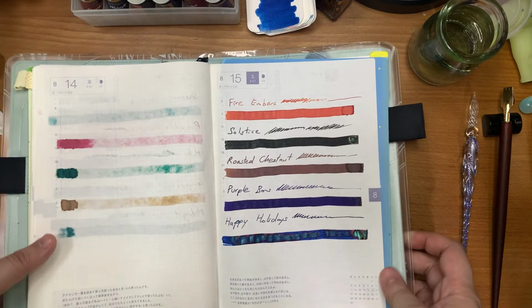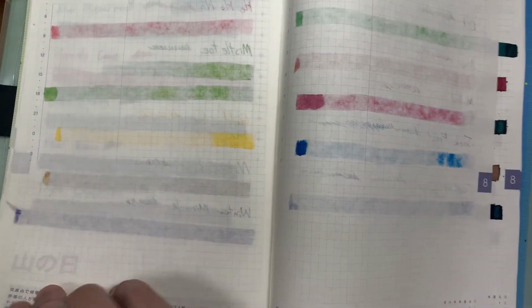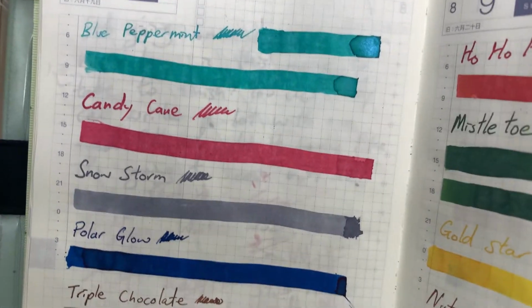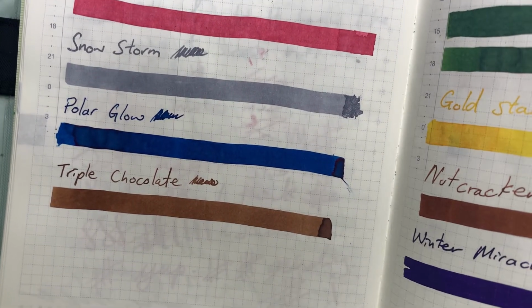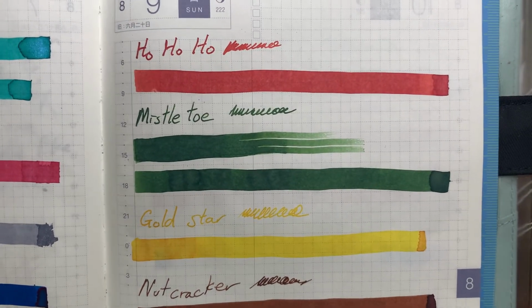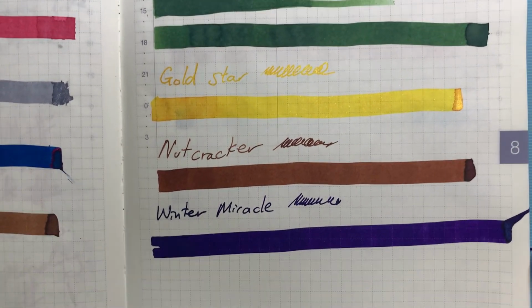There we have it. These are the 25 inks from the 2019 Advent Calendar, starting from Blue Peppermint. We have Candy Cane, Snowstorm, Polar Glow, Triple Chocolate. Then Ho Ho Ho, Mistletoe, Gold Star, Nutcracker, Winter Miracle.